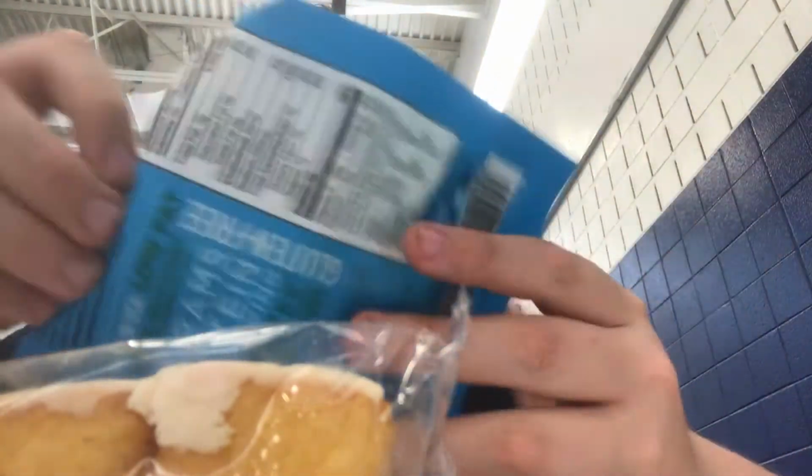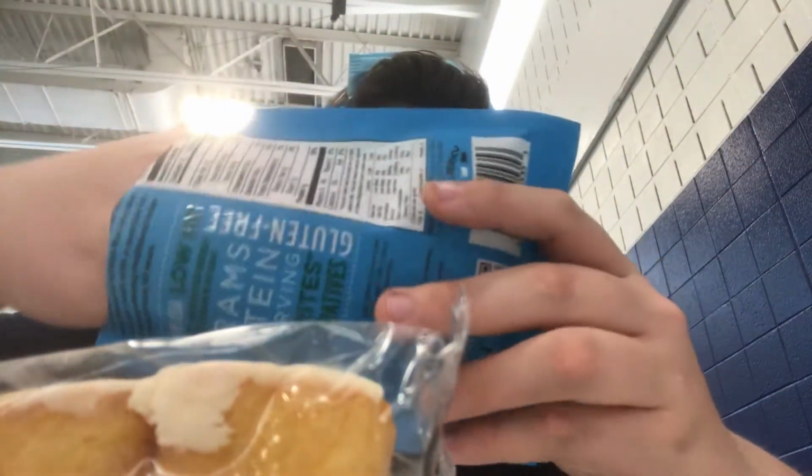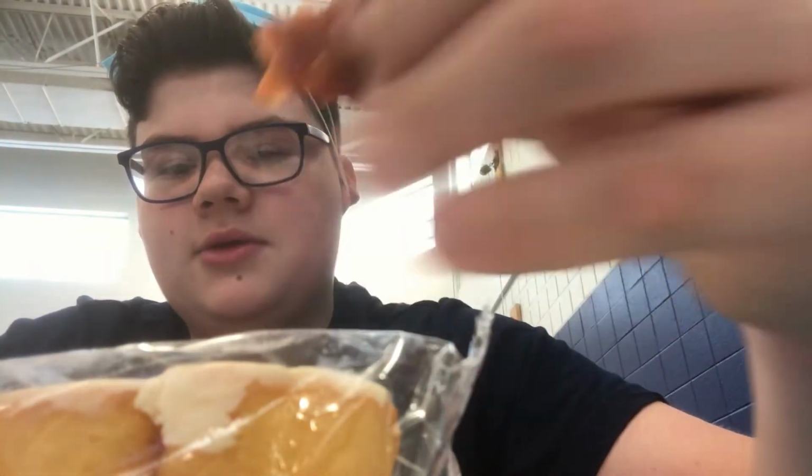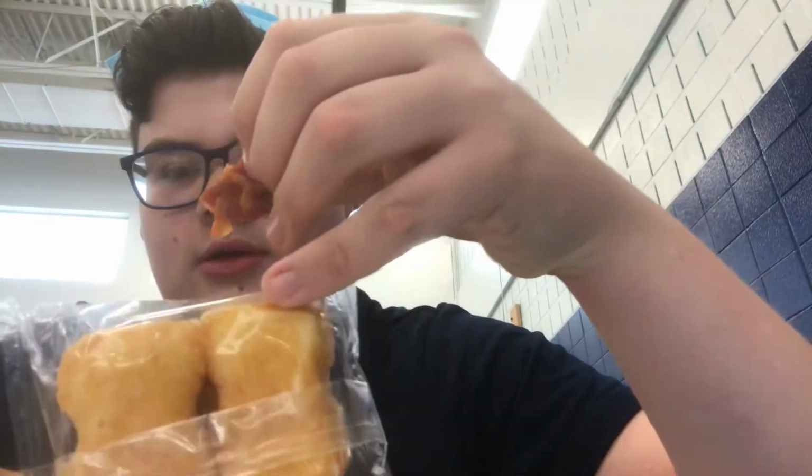Anyways, on to the Jamaican jerky that I got from Jamaica itself. Alright, so we have the packet, and then here's the jerky. So let's give it a, no, I'm just kidding. Alright, we got the jerky. Look at it. This is probably the best part of my meal today, besides this low calorie thing. Alright, anyways, here's the jerky.